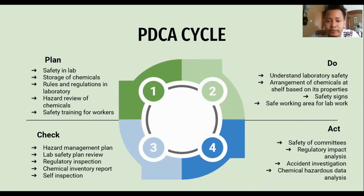For the last part, I will explain about the PDCA cycle for our chemical storage management system. Okay. First is P. P stands for plan. For the plan, we will plan the safety in the lab, how we store the chemicals, the rules and regulations in the laboratory, hazard review of the chemicals, and also how to train our workers on the safety aspect.